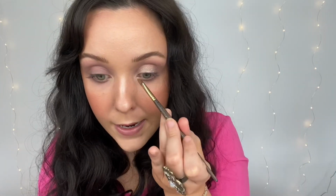I am just pressing and dabbing this onto the eye. The more that you swipe back and forth, there is that kind of possibility that this eyeshadow will end up more on the cheek than on the eye. Pressing is going to give you a little bit more pigment and intensity from your eyeshadow. I'm also on the exact same brush going to be taking a little bit of that product right into the inner corner of the eye, just to really help brighten up that area and give us a more wide-eyed and awake feel. Just like so.